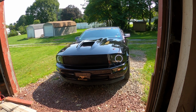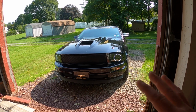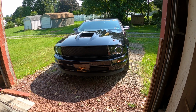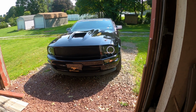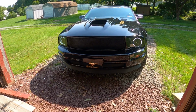So we've let it idle. We're actually going to pop the hood here, check on everything. We kept the temperature under here. It's probably an 80-degree day right now. Temperature ranged from 180 to 199 when the fan kicks on, then it drops to 185-ish. So it's been pretty hot under the hood.